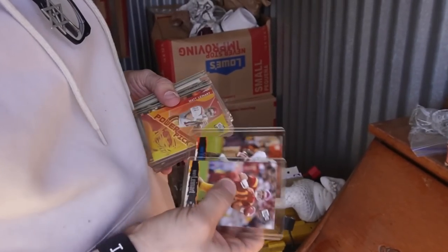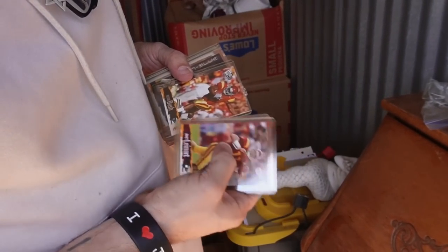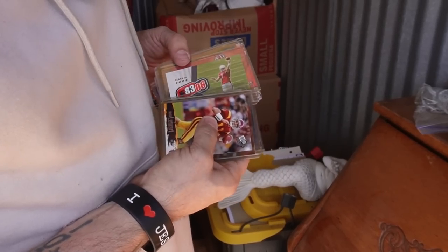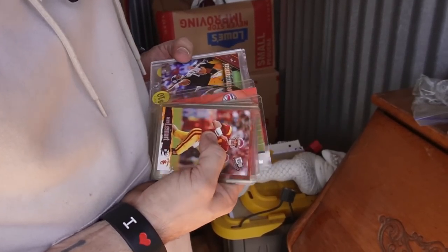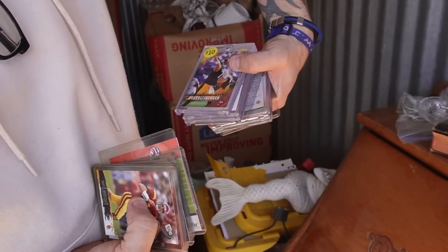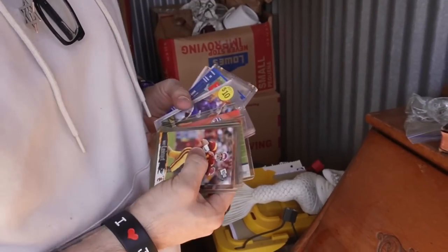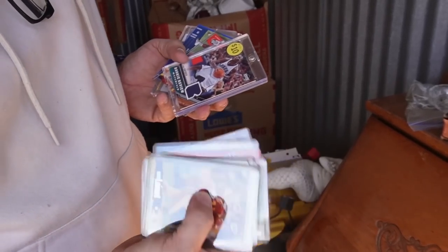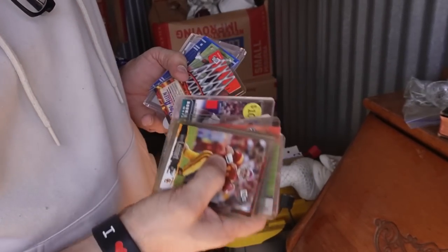We want 50s. Oh, Vince Young. Matt Leinart. Yeah, he does. They're in nice condition, at least. Matt Leinart. Oh, God, was he a Matt Leinart fan? $10. What is that one? Who is that? Oh, Roethlisberger? I don't know. I'll look that one up. Oh, I don't know Ernie Sims. It's autographed. Patch card. Kirk Snyder.